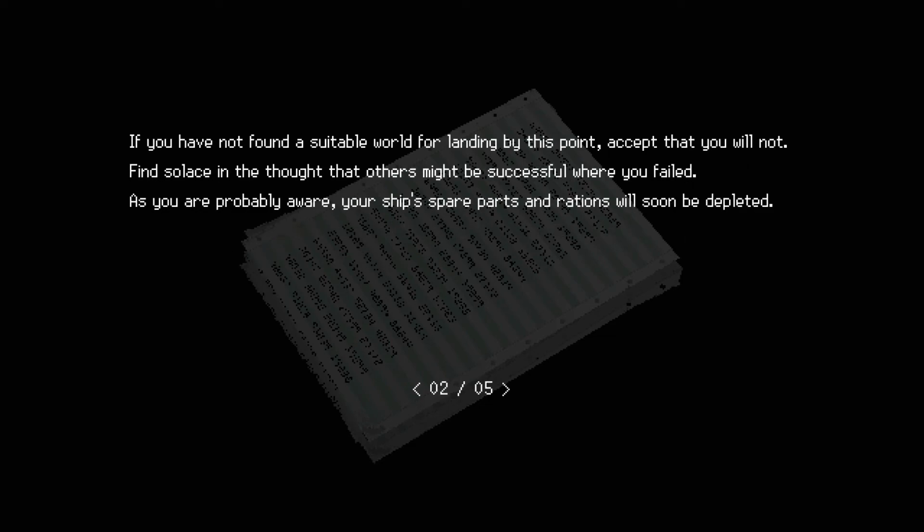Penrose Briefing, Phase 3. Congratulations, comrade. You've survived 3,000 cycles, reaching the final phase of the Penrose program. With the end of the operational lifetime of your replica unit approaching, it is time to prepare for the final phase of your mission. If you have not found a suitable world for landing by this point, accept that you will not. Find solace in the thought that others might be successful where you failed.